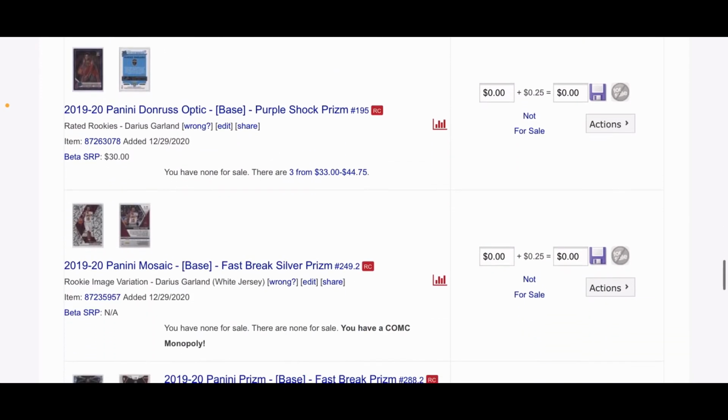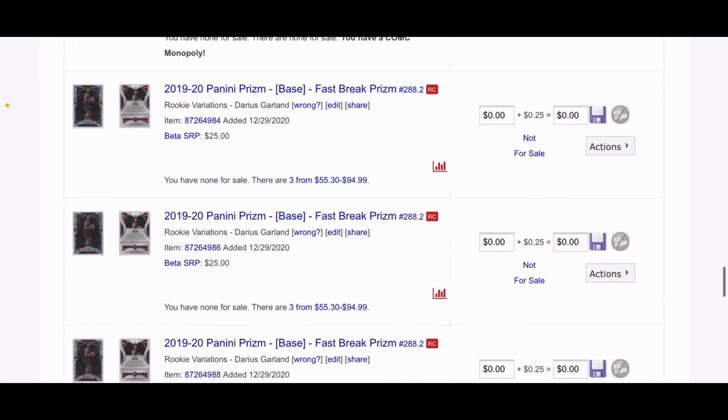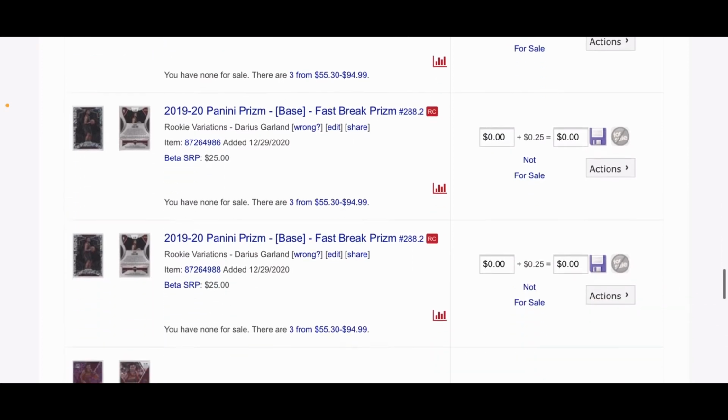Got 2 of those. We have a monopoly on the fast break silver. Again, these are the photo variation fast breaks. Cheapest one is $55. Again, I think $5 on average I paid for this, maybe $5, $6.